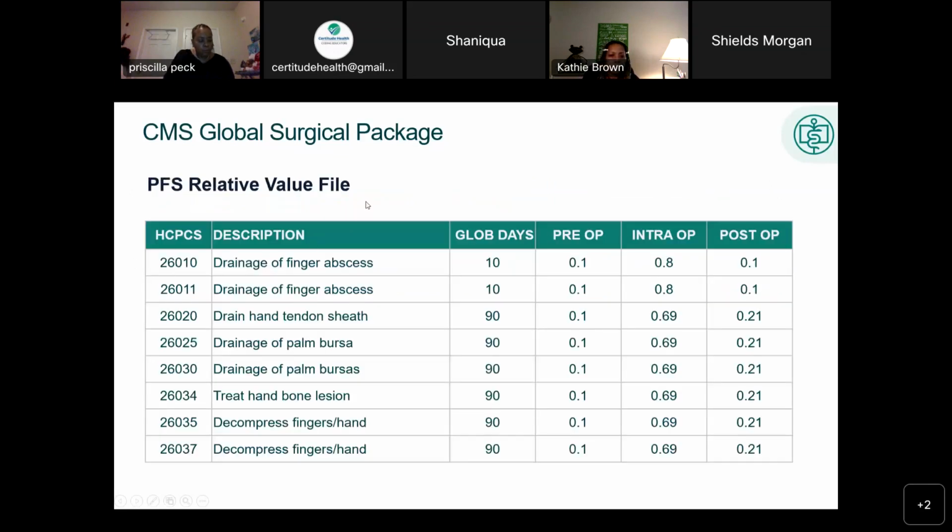So this just kind of goes over, I'll hit on this really quick. This is the physicians' fee services, kind of like their payment system. So each surgery has what they call an RVU, or a relative value unit, assigned to it. And that just, again, goes in line with payment. So the higher the RVUs on the code, every code.